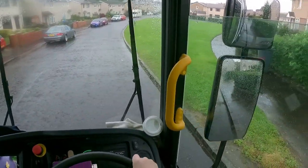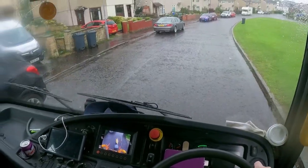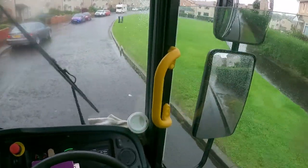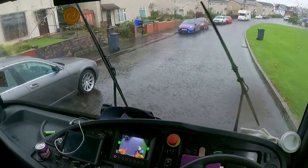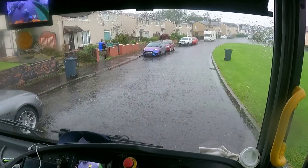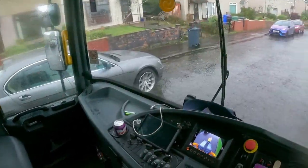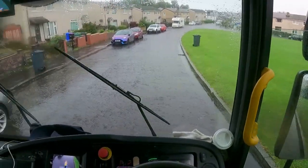Right, here we are in Forehill, and the weather has turned pretty horrible. You know how we were saying earlier, I thought it might rain? Well, it has. It's days like this that I'm glad I'm a driver. I mean, the guys are out there with their t-shirts on, hardcore.